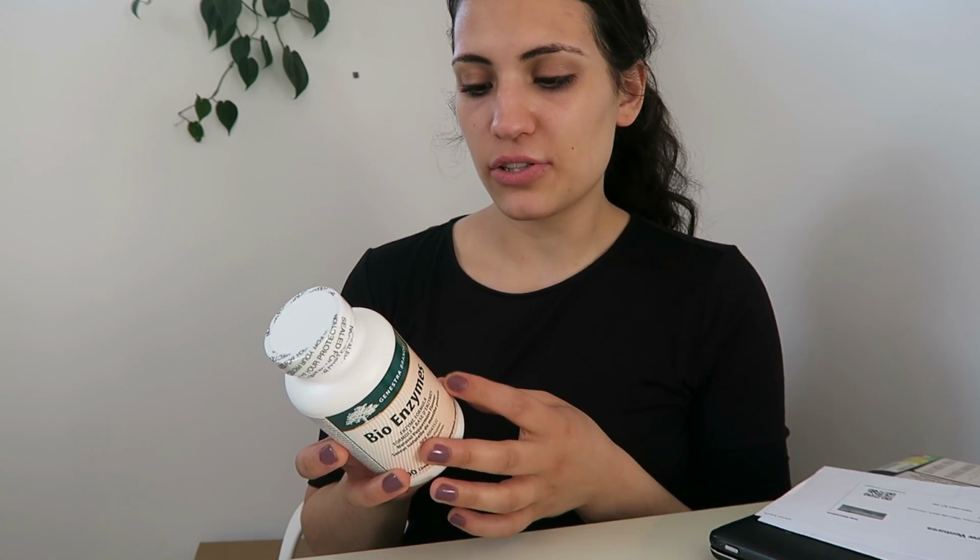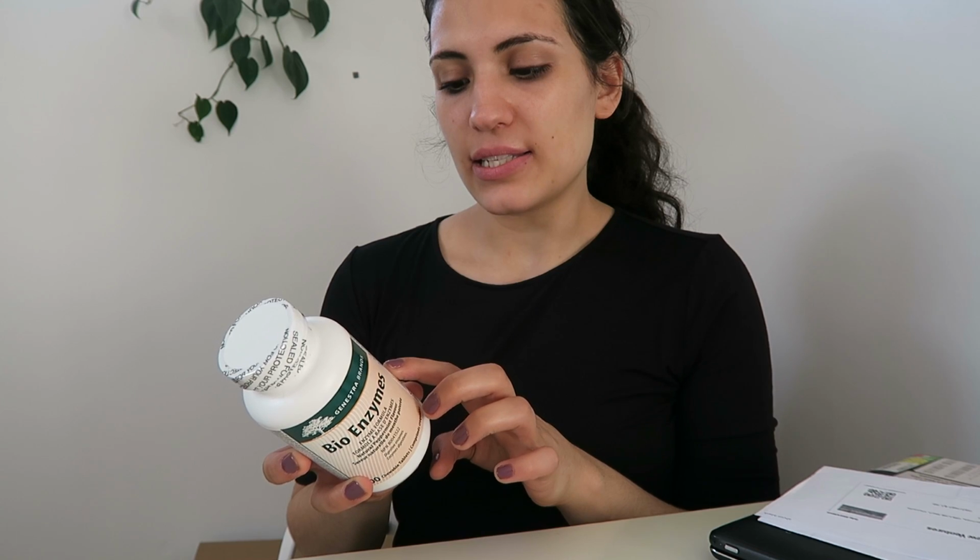Chewable enzymes, they taste really good. They're peppermint flavored, so my kids really like them. If your kid's picky, this tastes just like a candy, and it's sweetened, I think, with xylitol or stevia, and some fructose. So this one is a full spectrum, powerful digestive enzyme for the kids.